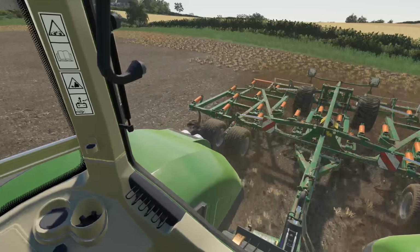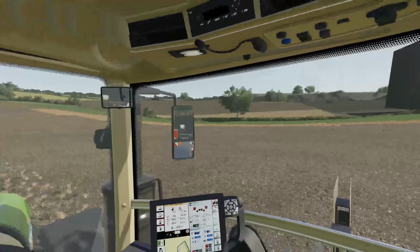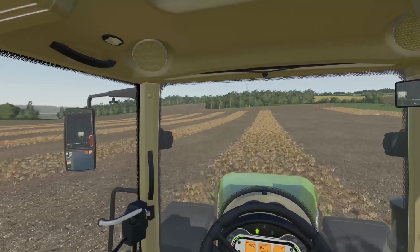And off we go again. As you can hear, the engine on this Fendt just ticks along pulling this absolute behemoth. You can barely hear it at times. Really isn't struggling at all in any way.